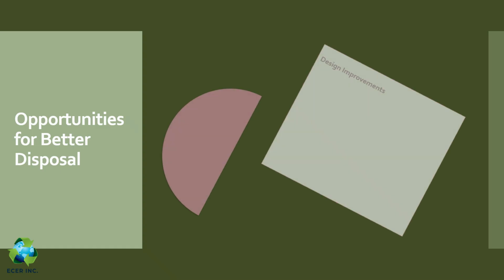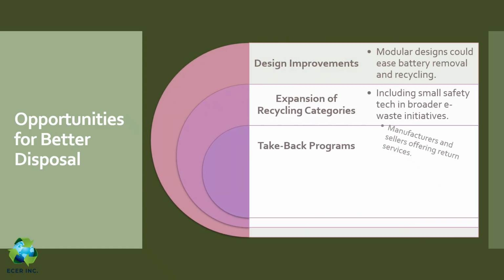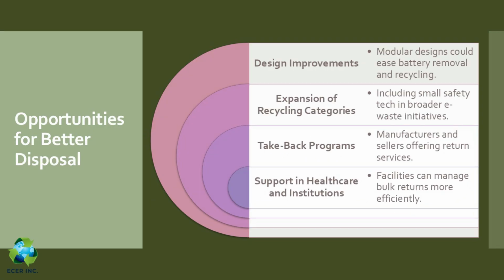There are solutions, but they require commitment and coordination. One opportunity lies in the design stage. Manufacturers can create modular products, making it easier to remove batteries or separate components for recycling. More e-waste programs are beginning to recognize wearables and small safety tech as part of the electronics category, and that's a step in the right direction. Take-back programs are essential. Companies that sell or distribute these devices should offer options for returning expired units. This is especially important in healthcare and senior care settings where device turnover is high. Proper channels ensure these items are processed safely, reducing their environmental burden.